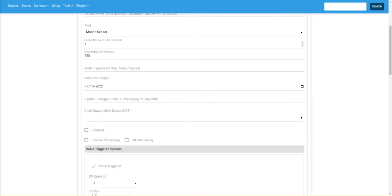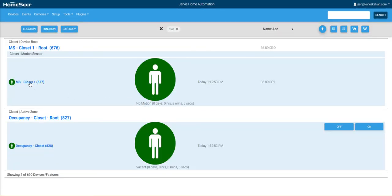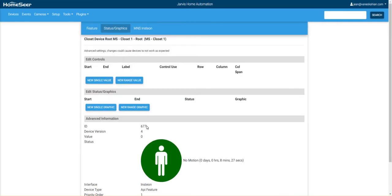So that's all of that stuff. If we look at the device value, it will be 100. It's always 100, so the value never changes. The only thing that changes is when the Insteon sets it to 100 when there's motion, or something now sets or changes it when BLRadar has it as a motion sensor. Last change time updates only on status changes is checked. Maybe that's why the clock is always updating. I'm not sure.